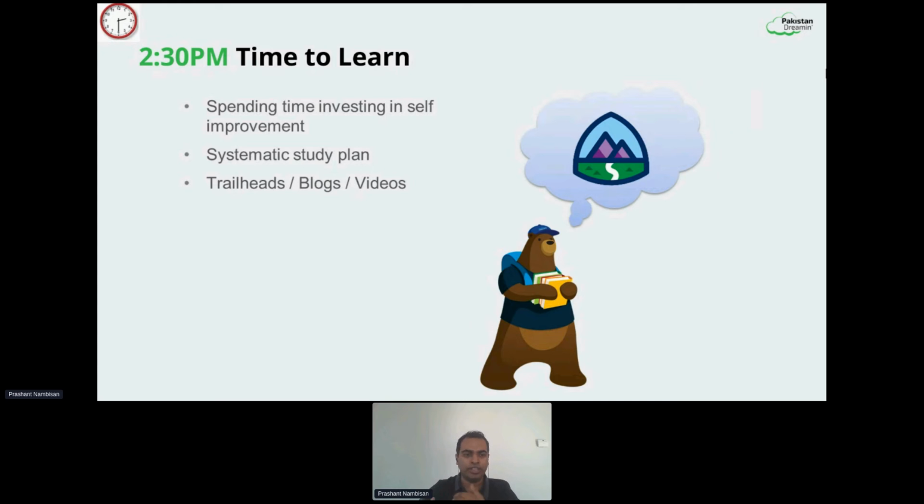You complete your Trailhead badges and trail mixes, and maybe do certifications, read blogs and videos, and all the sessions which are there in all these training events, of course. So go through all that, but whatever time you get, put some plan around it. Don't haphazardly try to learn all over the place. It's great to even do that, but if you have a systematic study plan, you can really chart out the growth path which you want as a Salesforce consultant.